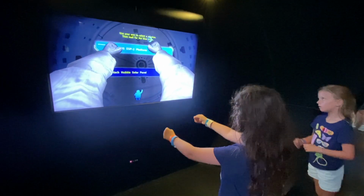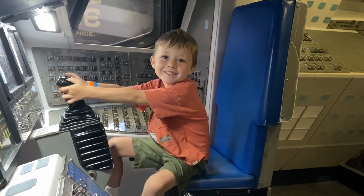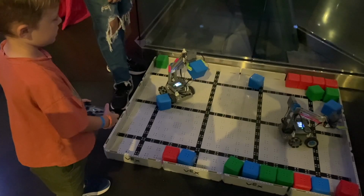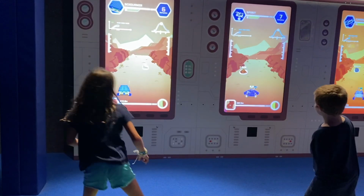There was so much more to do at the Kennedy Space Center than we even knew. They have an IMAX theater, they have an area for the kids to play around in, they have all kinds of exhibits. You're definitely going to want to spend a full day here. Our only regret is that we didn't have more time to stay there.